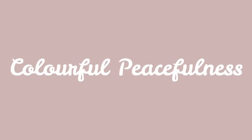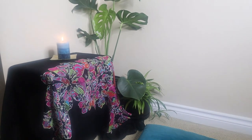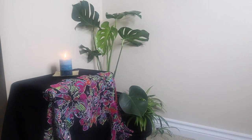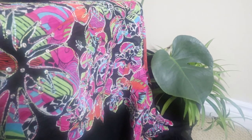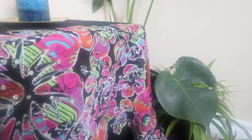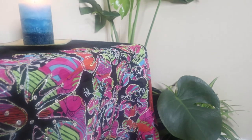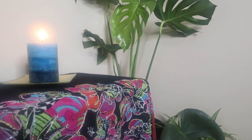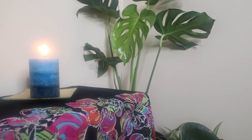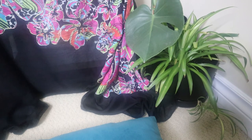This example brings colorful, serene peacefulness. I combine three items: a blue pillow, two tropical plants, and an old small table covered with, wait for it, a bathing suit wrap. I bought this wrap in Martinique, where my best friend lives. Combined with the tropical plants, it makes me happy, it makes me feel close to her, and it fills my heart with beautiful travel memories.